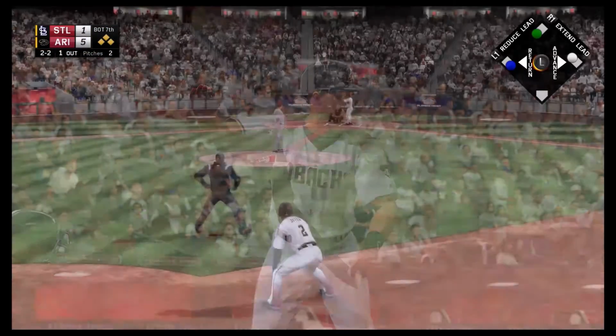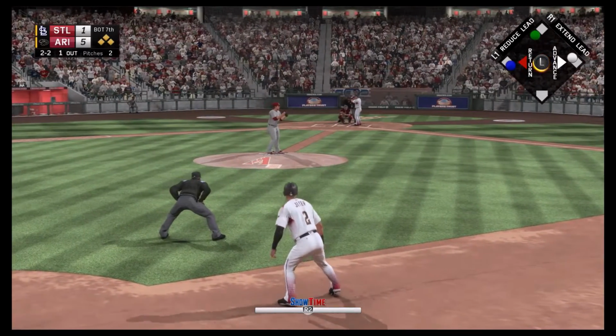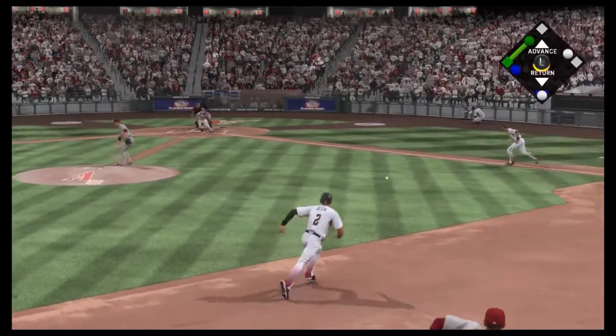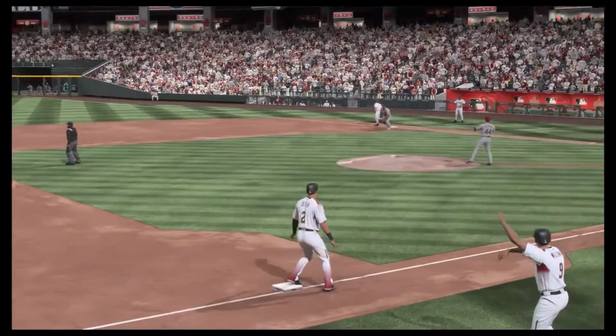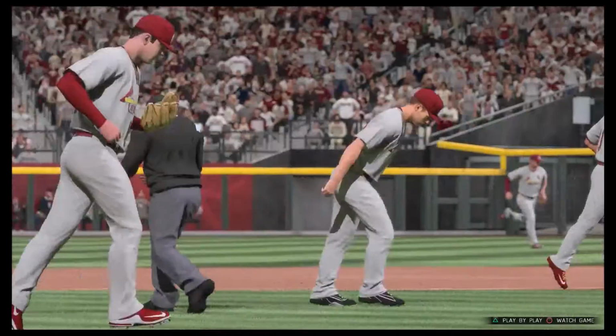Nick Hundley is now hitting. He's 2 for 3 with 2 singles and a run scored. 2-2 count to him. And apparently the pitcher only has 2 pitches, even though he has thrown 4 pitches to this batter. But hey, we're not going to mind that. Derek Jeter evades the third base fielder. But it doesn't matter as they turn the double play anyways. And they are out of this inning.